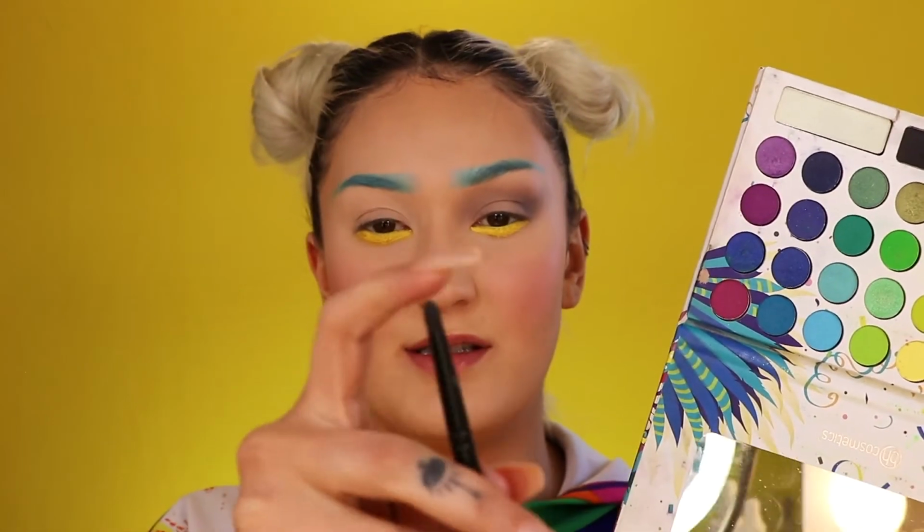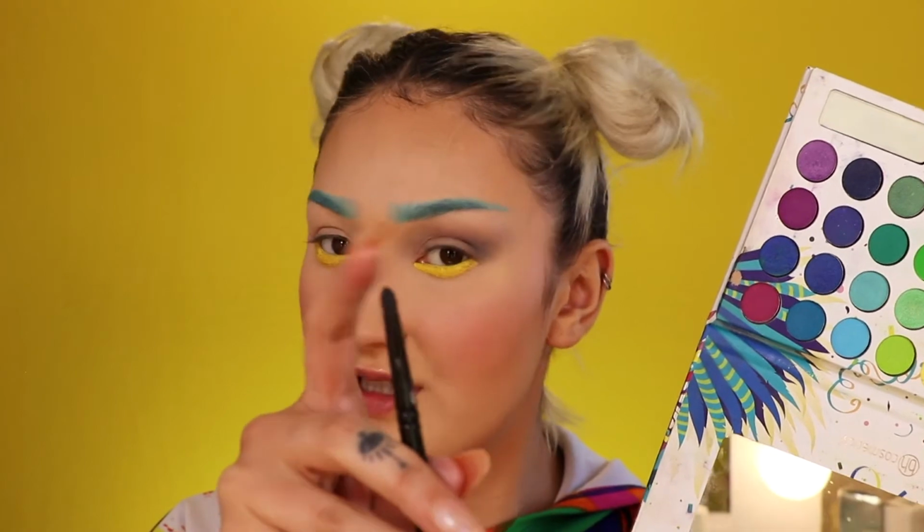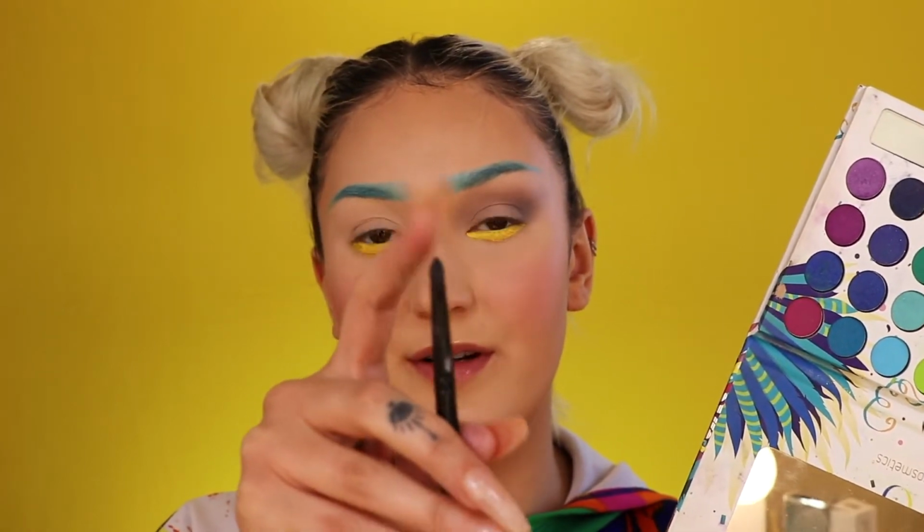So this is a softer bullet brush. Some people call them pencil brushes. It's just, it comes to a very pointy point.